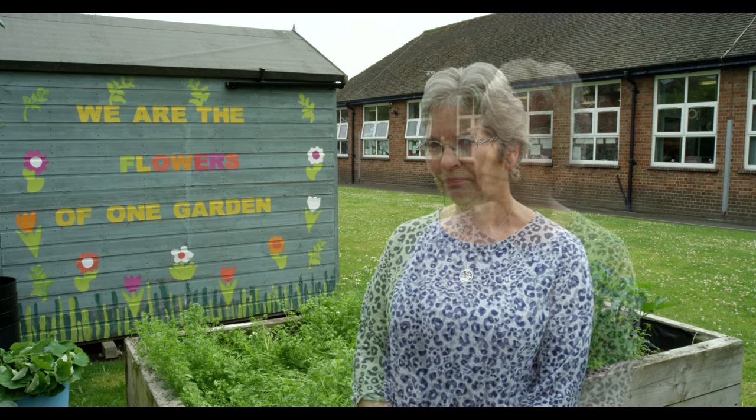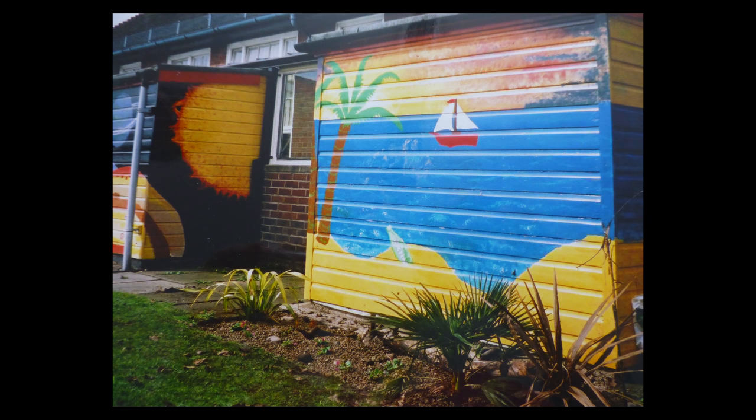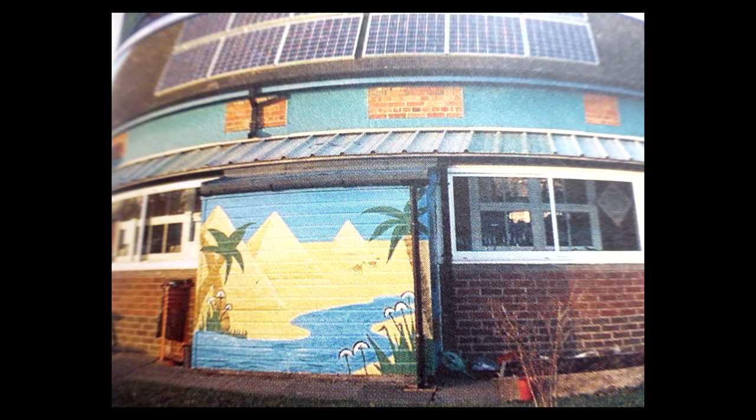It looked very drab and unappetizing. But then, luckily, a parent said, how about some murals? Those would look nice outside. So we had a competition and all the children entered. We got 200 entries maybe. So they ended up looking really smart and nice.